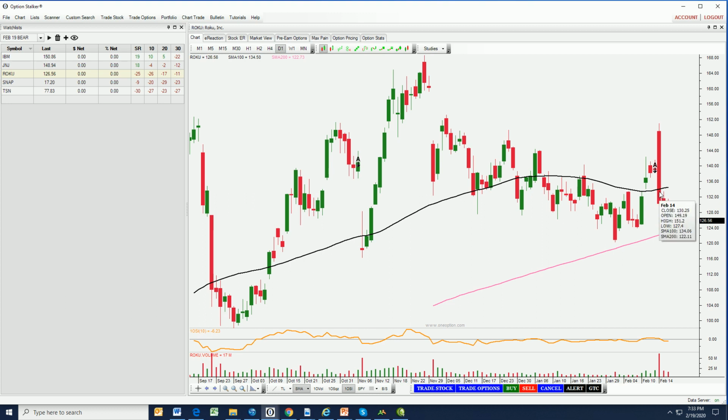Stock closes below the 100-day moving average. Massive bearish engulfing pattern. No good. Back down below the trend line. Relative weakness the last 2 days. That 200-day moving average looks like it's going to get challenged. And if it did breach that 200-day moving average, who knows? Could actually have a nice short.